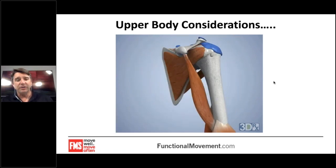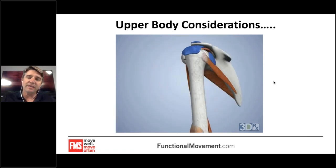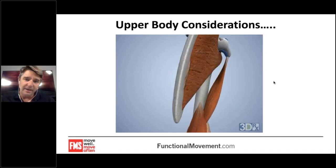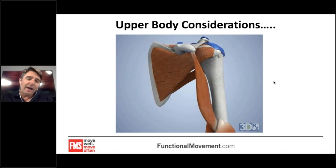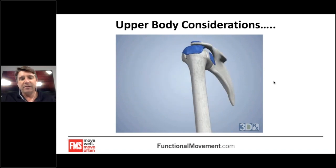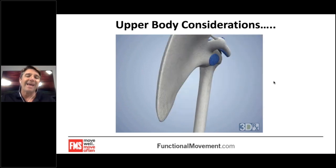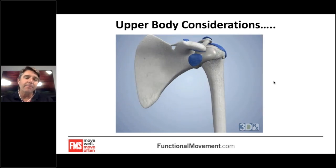But let's think about how it functions. And really, if we think about how it functions, yes, it's there to create stability, but it's there to create good joint positioning. And take it a step further, you don't necessarily want to train the rotator cuff by doing internal external rotation. You want to make the rotator cuff respond and react because it's a stability muscle.